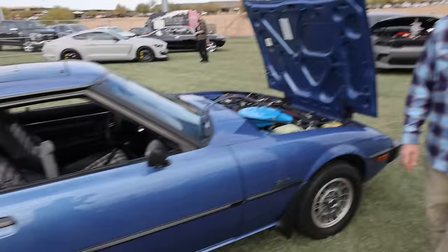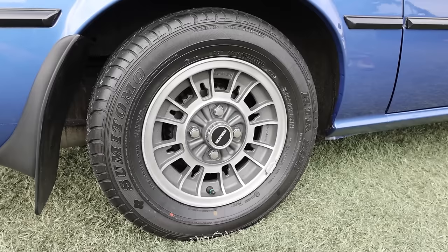It had the factory optional Allmex wheels. You had to order those from the dealer. They're super rare. If you find a set online, they're worth probably $700.